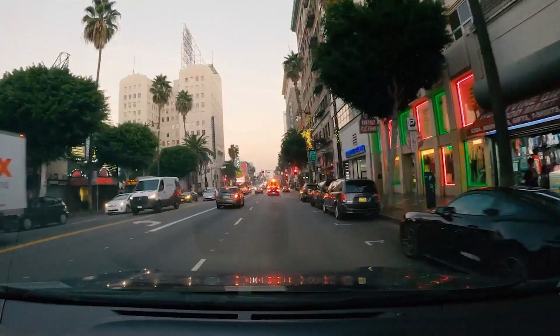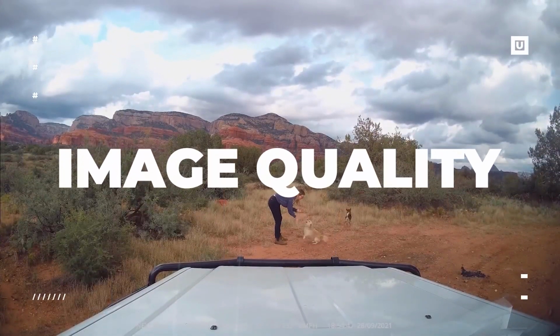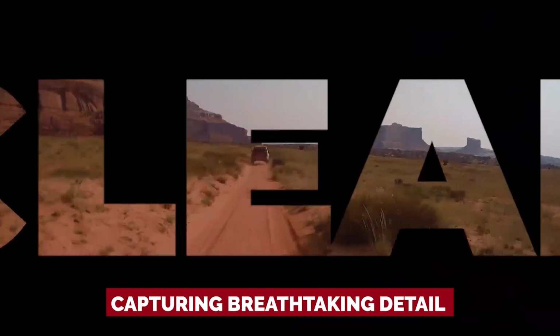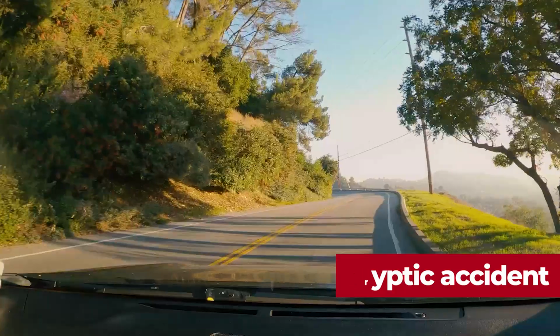It even packs What3Words geolocation services, pinpointing your battered vehicle within a mere 3-meter radius. Talk about precision! Fancy your dashcam videos as a box office hit? With the 622 GW's ability to shoot in stunning 4K 30p, you'll be reeling in that cinematic magic, capturing breathtaking detail and jaw-droppingly sharp definition, even in the trickiest of lighting situations.